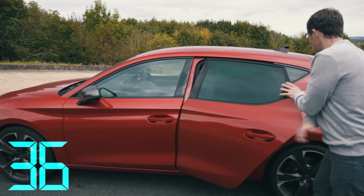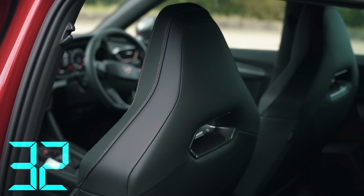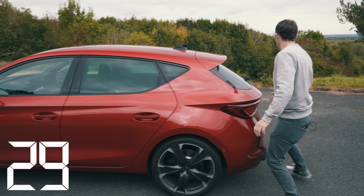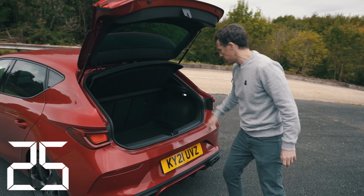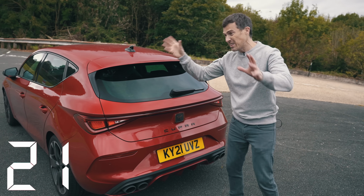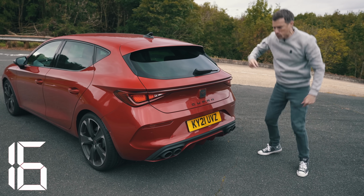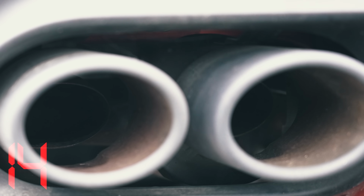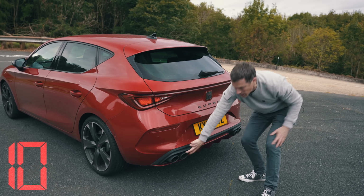In terms of the back space, there we go, reasonable room in the rear. These sporty seats do block the view of rear passengers. The boot is fairly large. It's 380, I can't even open it, 380 litres like that. So it is a practical family car that's also loads of fun to drive. The only thing that really gives it away that it is sporty, the quad tailpipes, and they are real tailpipes, which is awesome. Actually, they're not fully real. They're enhanced surrounds. The real exhaust pipes are within there.